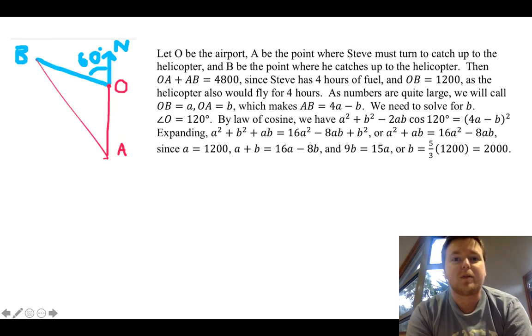Now that's probably the most useful information in the question: if Steve is flying 4 hours in total, so is the helicopter. So OB equals 1,200 based on the speeds that were given. And then the rest is the cosine rule and a little bit of algebra in there. So the answer is 2,000.